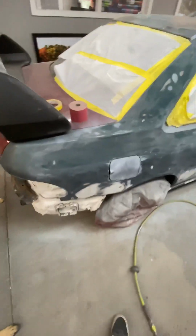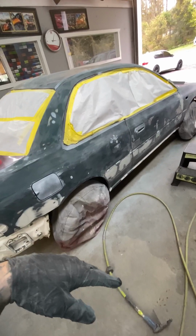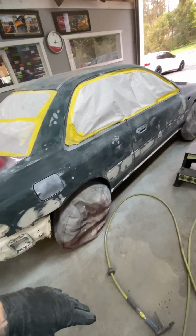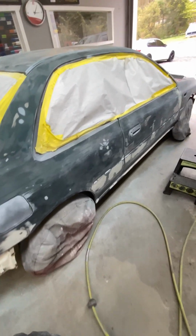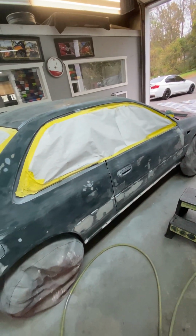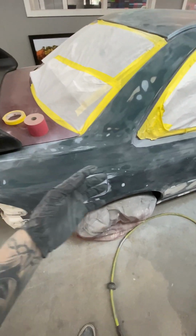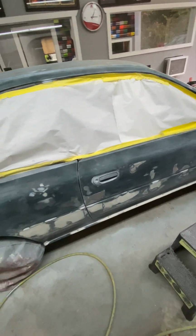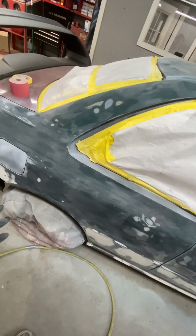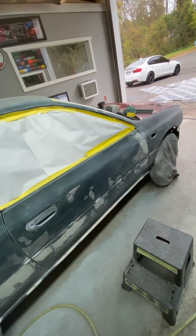And after we get both the fillers on, both of them blocked, then we'll DA everything to make it nice and even. Then we'll prime it, and then we'll go back to blocking, and we'll block the primer down, and then we'll do a final DA before it gets painted. But again, everything's done by hand. I shouldn't say everything, most of everything is done by hand, because that's how you get a nice flat surface. All right, cool. Well, I'm going to keep going, and then I will get you guys updated.